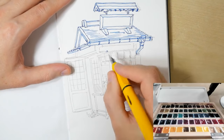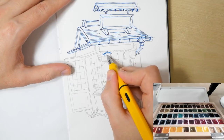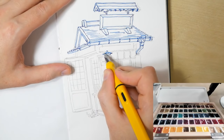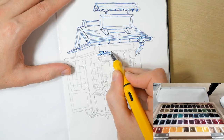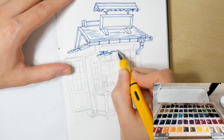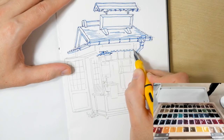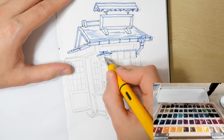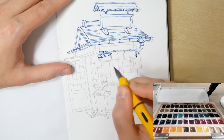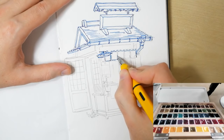I also like other tools like rotary ink rapidographs or multiliners. It just depends what I want to do with the picture. If I want the lines as black as I can, I will use a rapidograph. If I want more variation in the line, I will use a multiliner or a fountain pen.